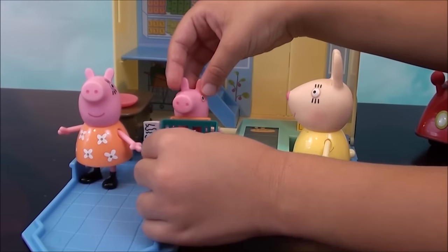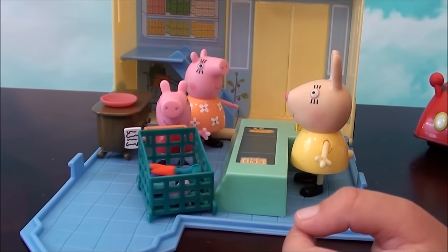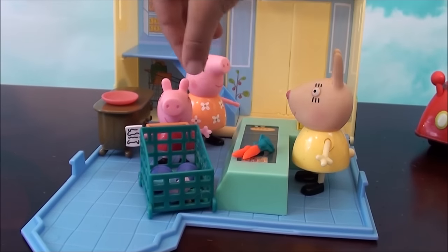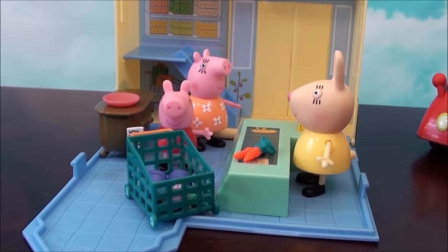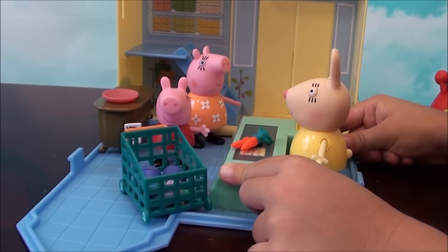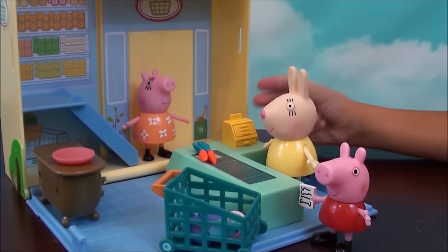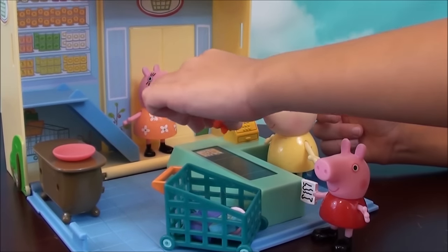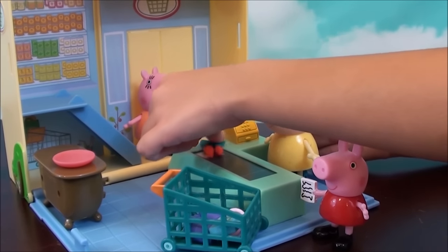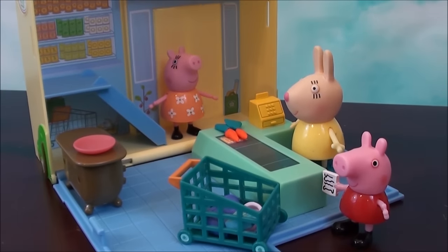And then she's going to scan all our items. Hi, Miss Rabbit. Can I scan all the items? Sure thing. Put the carrots in. Right there. Oh, first, Peppa, I need to bring them up to me. Let's see. Carrots. Now. Cha-ching, cha-ching. That would be $5. Mommy, do we have $5? Yes, we can pay afterwards. Okay.